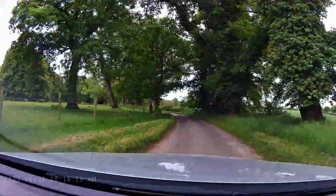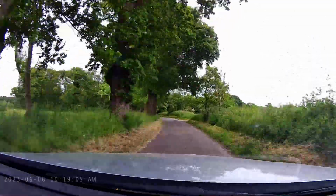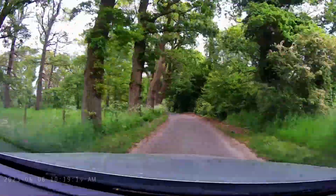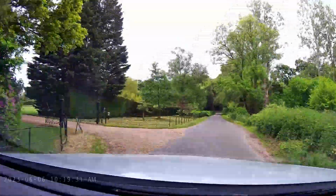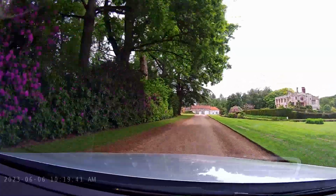Mum booked us a private tour at Mannington Hall. It was privately booked, with about 20 of us, from 6 to 8 p.m., and a bit of a change for us as we don't normally stay out this late.